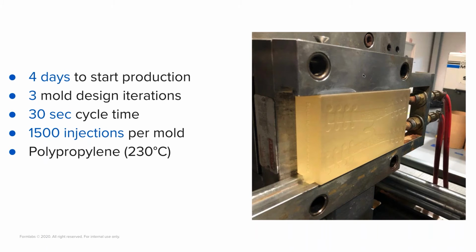So here are some numbers. They were using an electric Cincinnati press, so an industrial press machine, and they were producing parts. They started producing parts in 4 days, so they managed to iterate the mold very quickly. They did 3 design iterations, and they ended up having, as I mentioned, 1,500 injections at 30-second cycle time. And they were injecting polypropylene at 230 degrees. So this is really a great result.